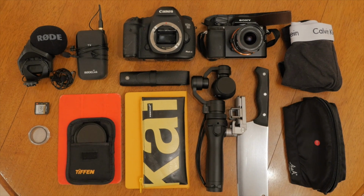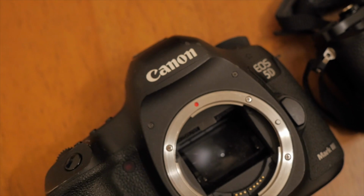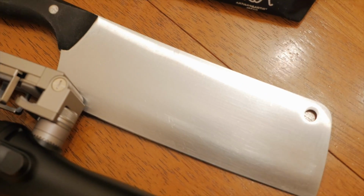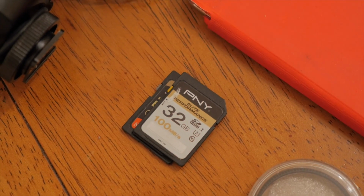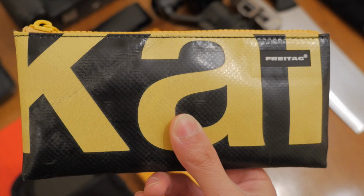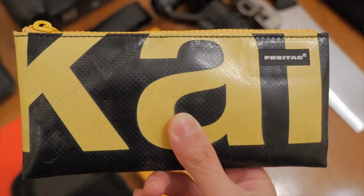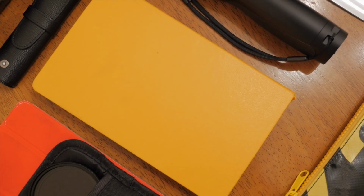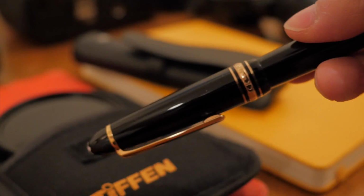The first question you should ask yourself is, what are you going to carry in your bag? This is what I tend to carry in my bag. 5D Mark III for stills, Osmo for no apparent reason, lost my Swiss Army knife so this one will have to make do, memory card, spare shitty one, filters, self-explanatory, mics from Rode, iPad mini, pencil case, got this one from Freitag, had to have it because in case I forget my name I can look at this, Moleskine, writing pad for hipsters, pen, not of the eye variety.